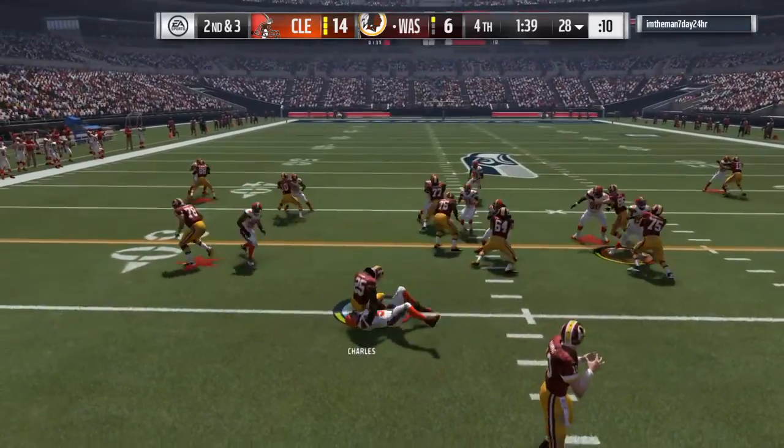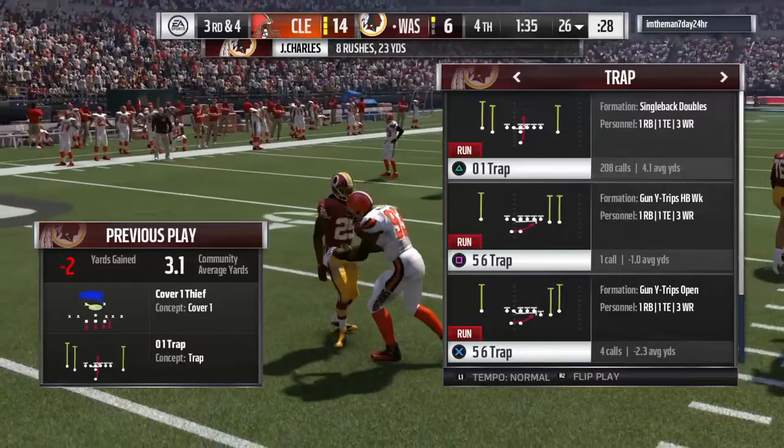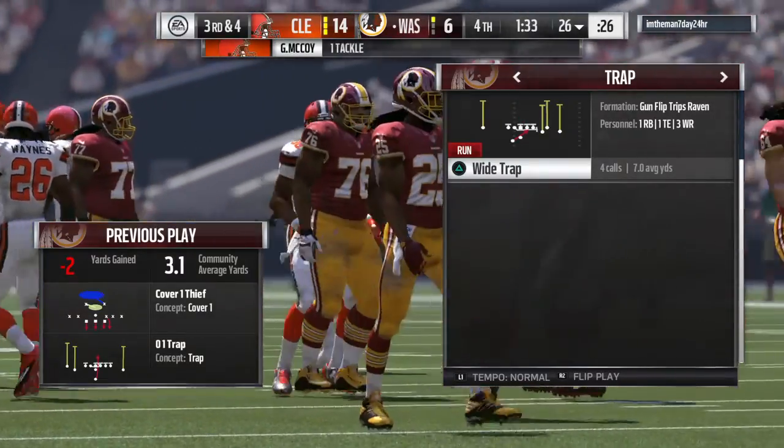They'll keep it on the ground with Charles again. And he's going to lose yards. They take him down at the 26. It's a loss of 2, now third down.